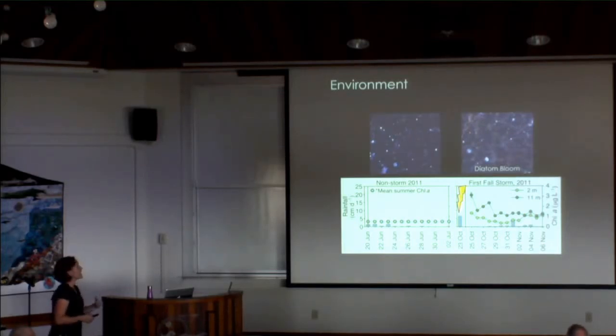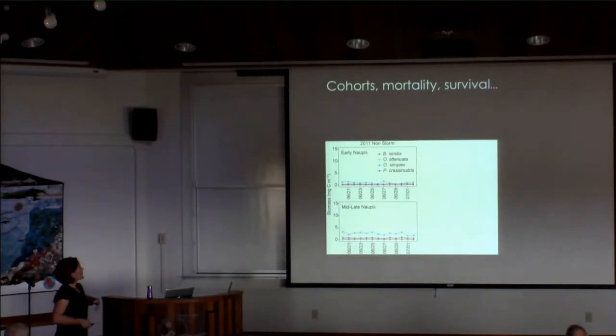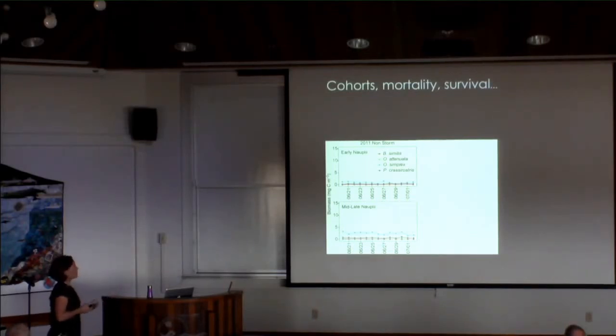So you would expect that the phytoplankton community would, of course, have a big impact on what's happening in the zooplankton community. And so first I'll show you the biomass from qPCR for what I'll call early nauplii and mid to late nauplii, so the smallest size fraction versus the larger size fractions for the four species. And during the non-storm period, it looks pretty boring, and that's because the system seems to be at a stable state during this period. There's not a lot of input or things going out. It's just mortality balancing recruitment.